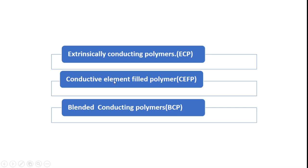Here the polymer is just acting as a binder to hold the conducting elements together. So we know that if we are adding some conducting elements to the polymer, due to the presence of the conducting element in the polymer, the conductivity of the polymer is increased or enhanced. But sometimes the addition of these fillers reduces the tensile strength and impairs the strength of the polymer. Take for example, if we are mixing carbon black into polypyrrole, we are getting a conductive element filled polymer. And this polymer is used for electromagnetic shielding.